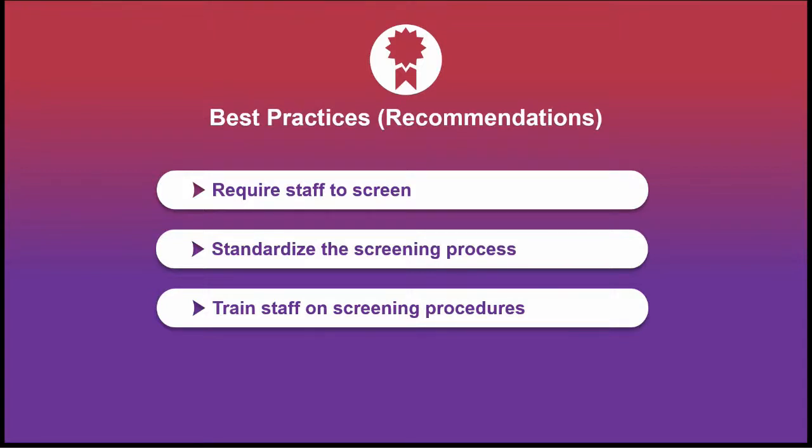I think this is probably the most important item on the list. Because if you don't require screening, then staff think it's an option. It's an option. You'll have some staff members who do it, and some staff members who won't do it.